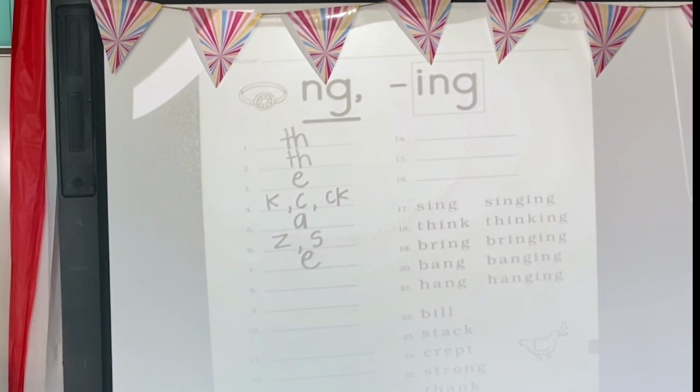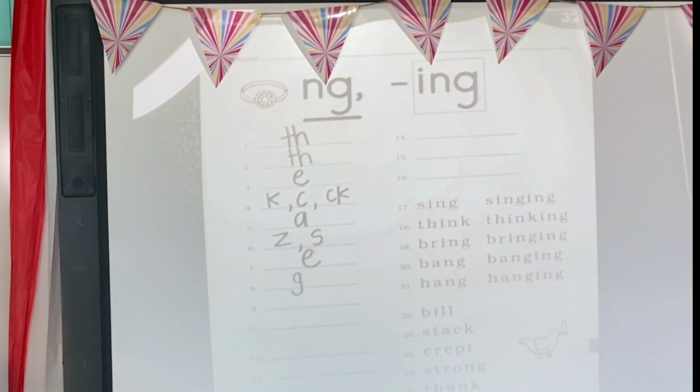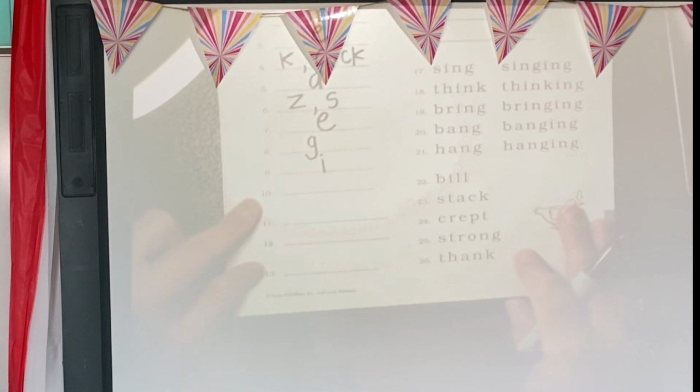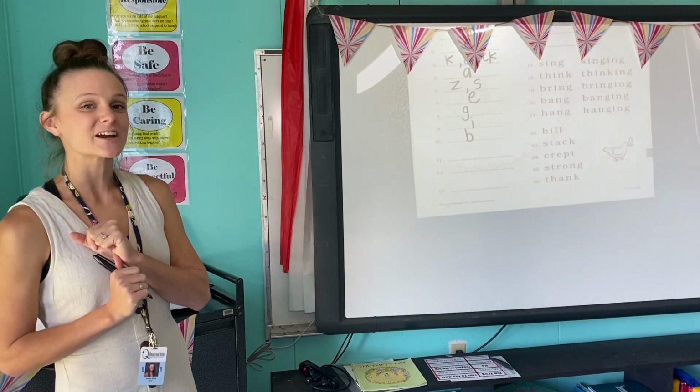Great job. Number 8, write the letter that makes G. G. Letter G. Great job. Number 9, write the letter that makes I. I. And finally, on number 10, we're going to write the letter that makes B. B. Fantastic job, sweet friends.